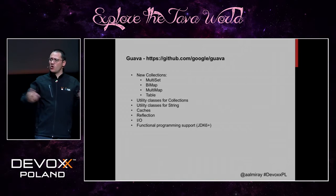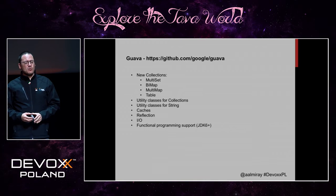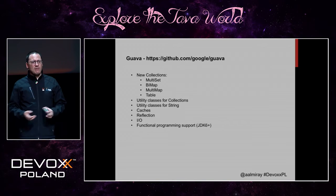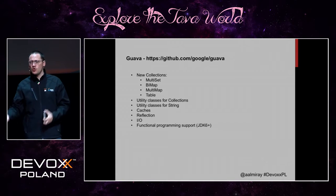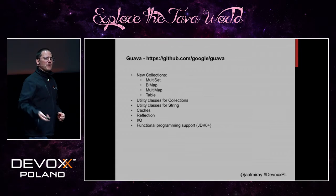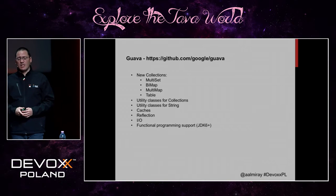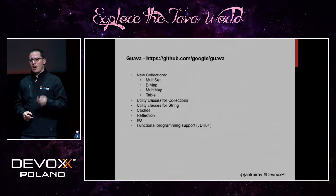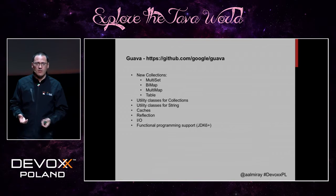Of course, now we know that once we have lambda expressions and default extension methods on JDK 8, perhaps half of the functionality provided by Guava is not needed anymore. We got predicates and consumers and so many other different functional interfaces. That's great. But another thing that Guava delivers are specialized collections that may be missing from the JDK.